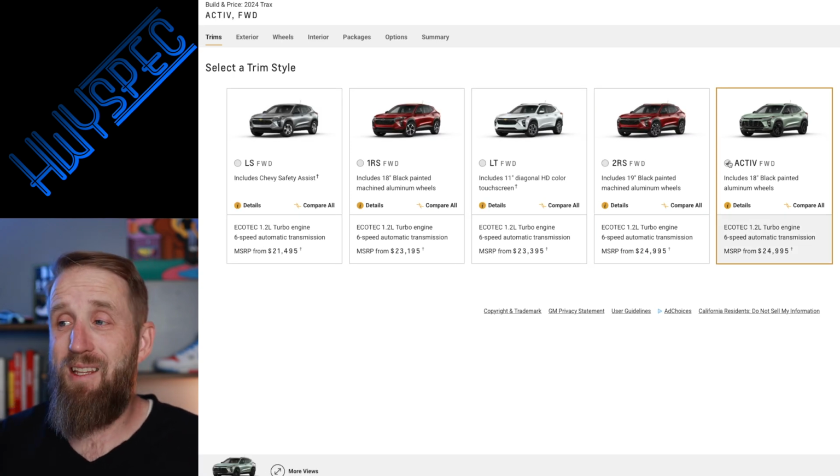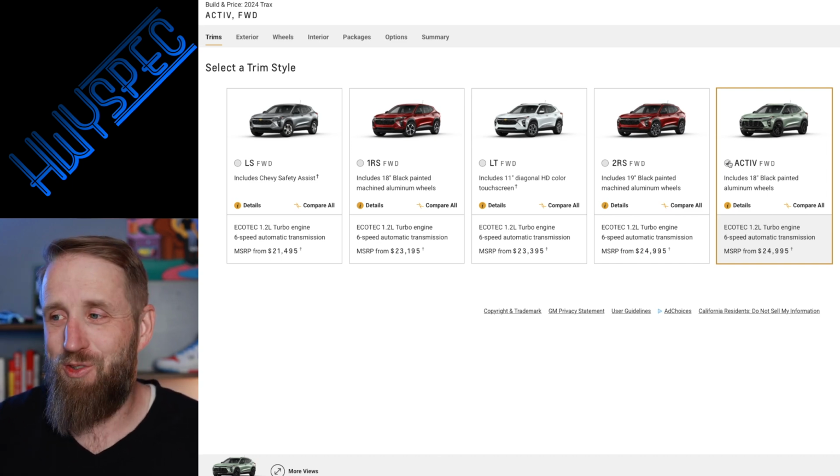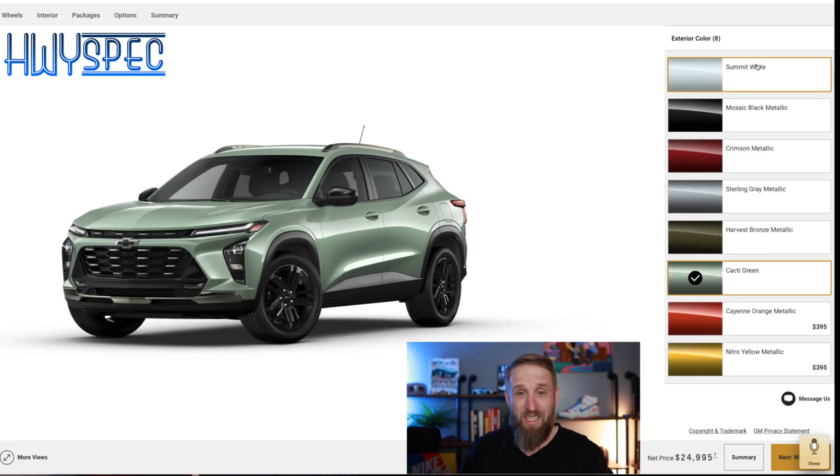All right, so with that in mind, I think I am going to choose the active model, the one that has the most off-road presence. Obviously that is in quotes because it is a front-wheel drive vehicle, but I do think it is the most attractive of the bunch.